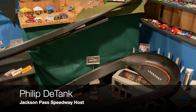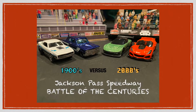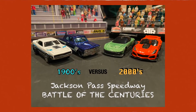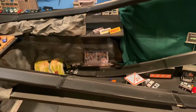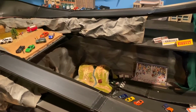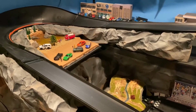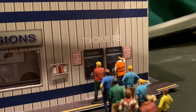Today we start the Battle of the Centuries. Cars from the 20th and 21st centuries will race to find out which century's cars will reign as the best. What do you think? Classic muscle? JDM? Modern hypercar? They will all be tested on our new look Jackson Pass Speedway. Longer track, more seating, and a pond!